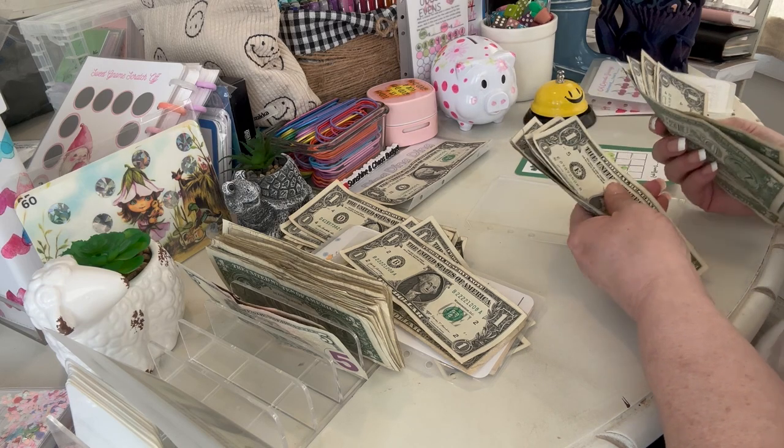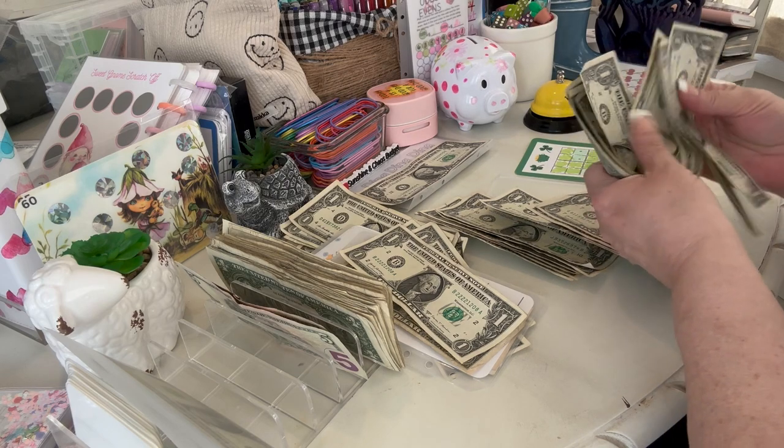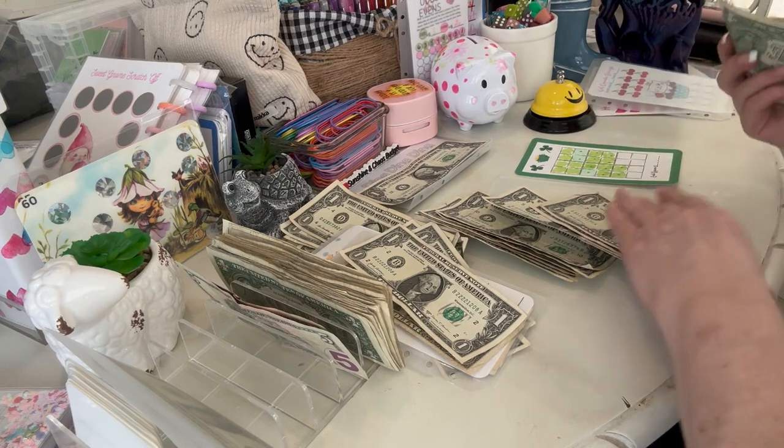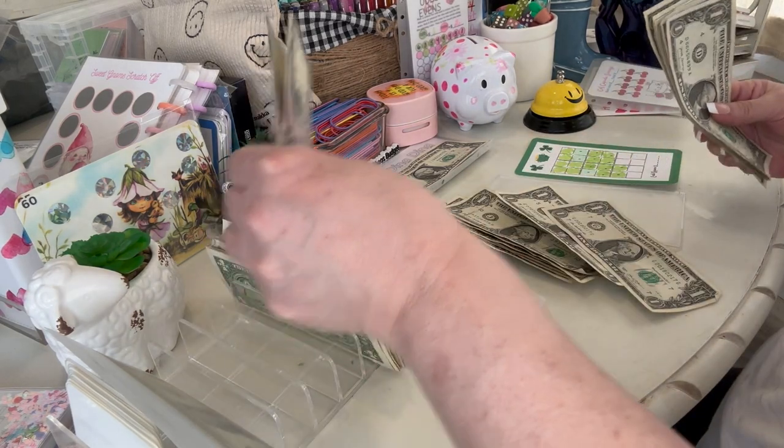1, 2, 3, 4, 5, 6, 7, 8, 9, 10, 11. I'll just do this. 1, 2, 3, 4, 5, 6, 7, 8, 9, 10. I'm going to buy these ones back and put my last 2 5s in.